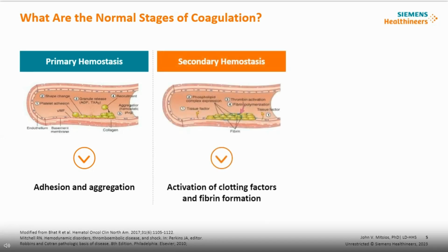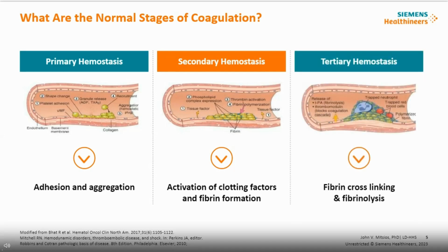This then leads to secondary hemostasis, where we have the activation of the various clotting factors and the subsequent formation of fibrin. And finally, we have tertiary hemostasis, which is really that fibrin cross-linking and the subsequent fibrinolysis. And this is where we have the formation of the platelet plug, which really results in the stopping of any type of bleeding or in a subsequent repair of the damaged endothelial layer.